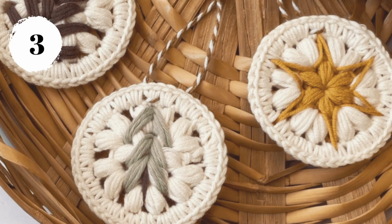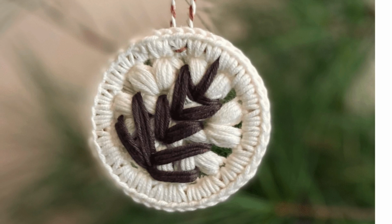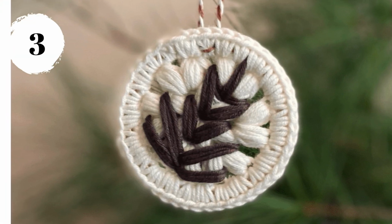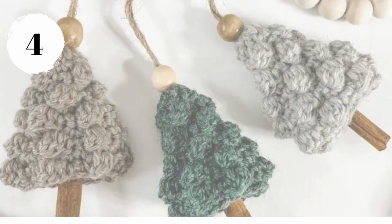Number 3. When crochet and embroidery meet, they make magic. You're going to need a macrame ring to keep them in shape, and it's the most unique crochet Christmas tree ornament I have ever seen. Number 4. Those mini bauble Christmas trees can be whipped up in a matter of minutes, and it's an excellent way to use up your scrap yarn.